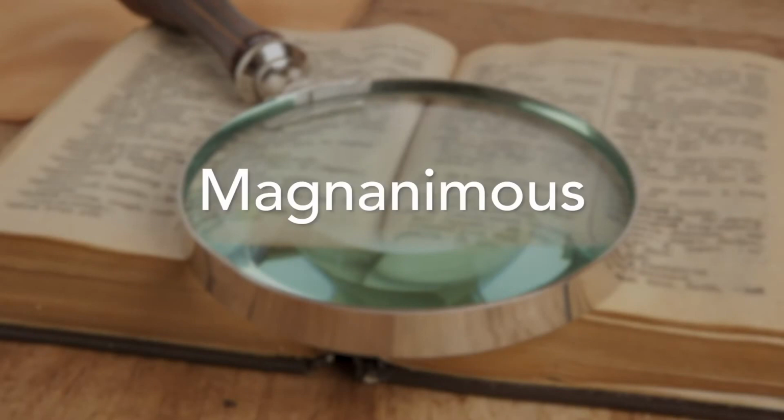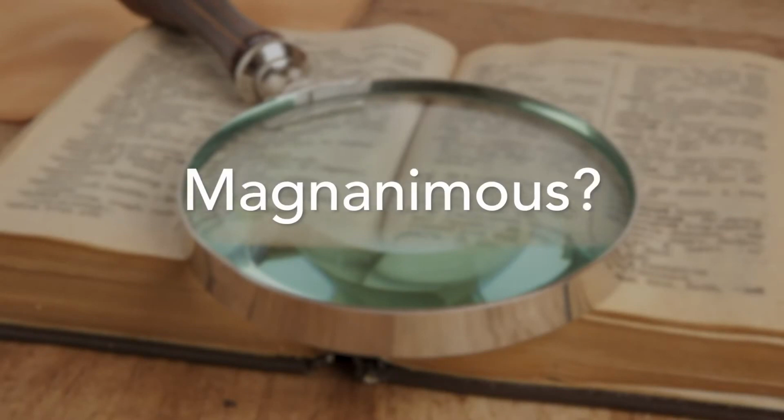Look at this word. Have you seen this word before? Do you know how to pronounce or read it? Do you know what it means? This word is a big word. It is probably hard to read and to understand.